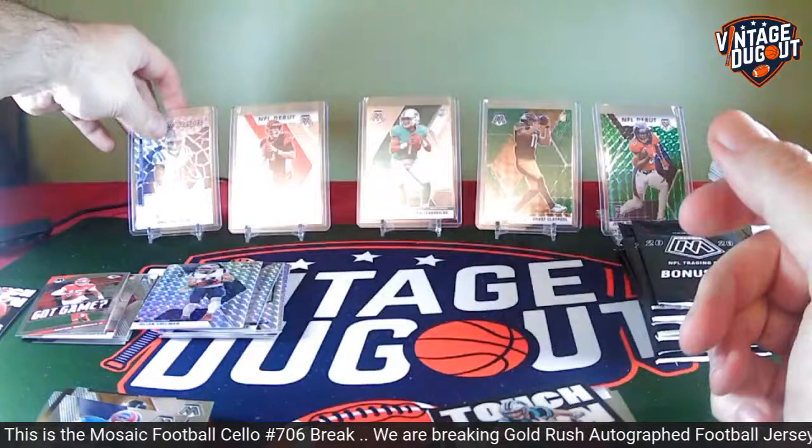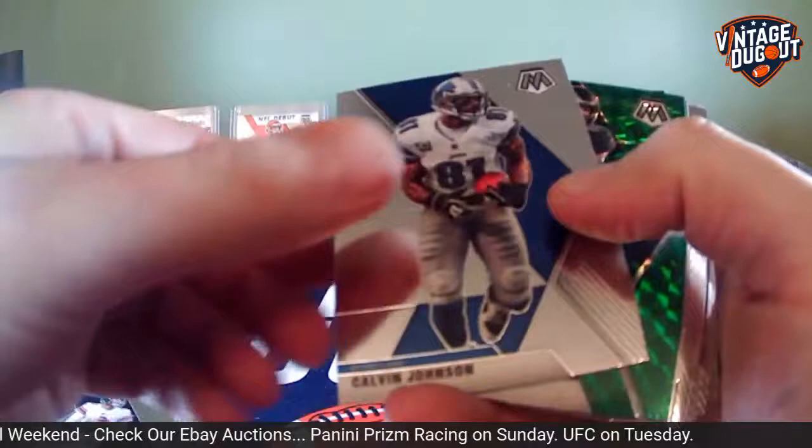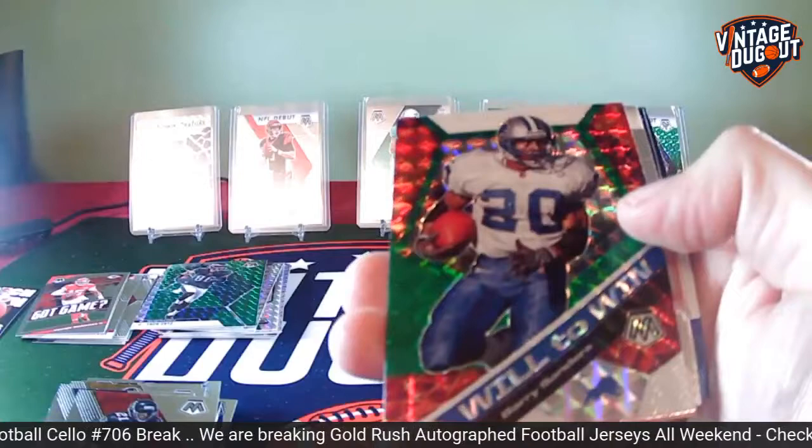Got Christian McCaffrey, Jerome Bettis, Zach Thomas, Danny Dimes, Calvin Johnson, Zach Ertz, green. Nice green with the green jersey, team colors. Tick Buckus, Jake Fromm, rookie, LT, Big Ben, Darius Leonard, Neon Deion, Will to Win, Barry Sanders. Nice one there, green.